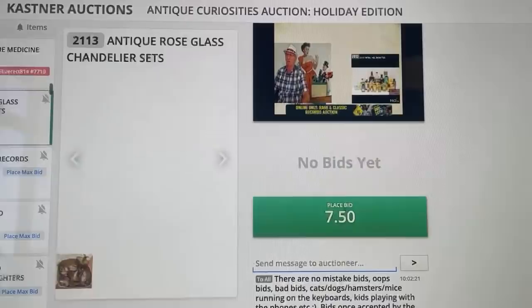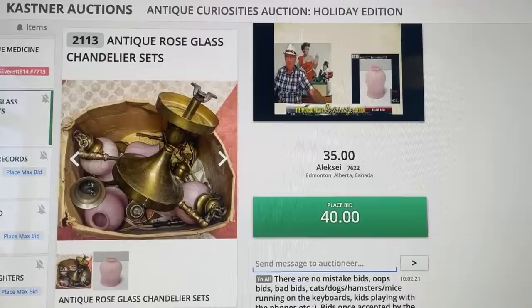Rose glass chandelier. Well, this will be a nice piece once it's all reassembled. I was going to put this in our new store and we didn't.